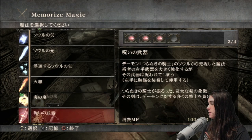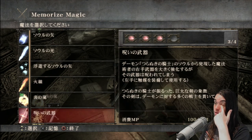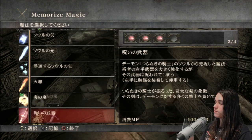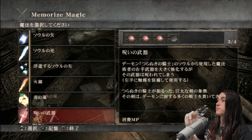You can only use a regular sort of weapon to do that with. Oftentimes for heavy damage, people will use the Dragon Bone Smasher in conjunction with Cursed Weapon. The reason why is because Cursed Weapon, the way in which it differs from Light Weapon, is that Light Weapon just adds magic damage to your attacking weapon. This actually adds physical damage. So therefore, if you are running a heavy physical damage weapon like the Dragon Bone Smasher, applying Cursed Weapon is actually really, really good.